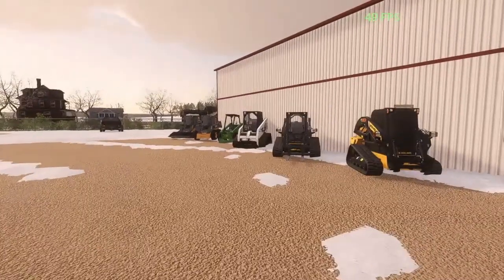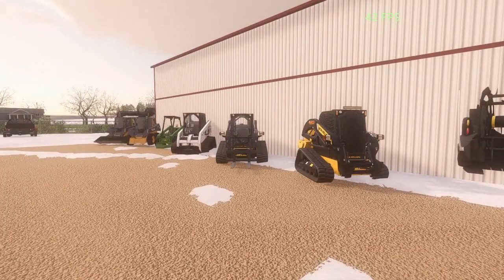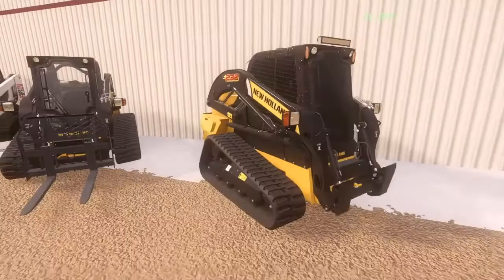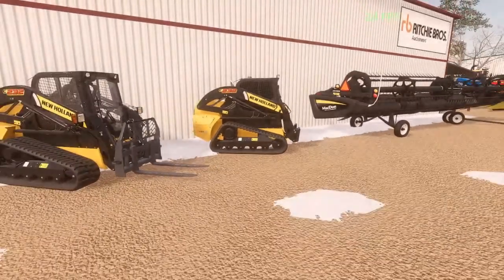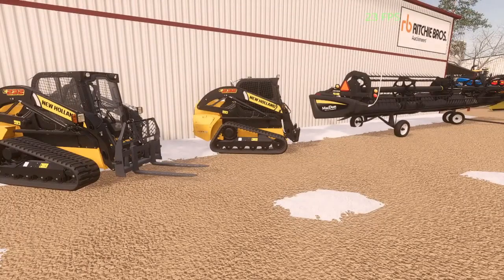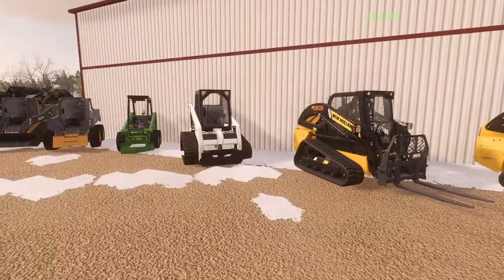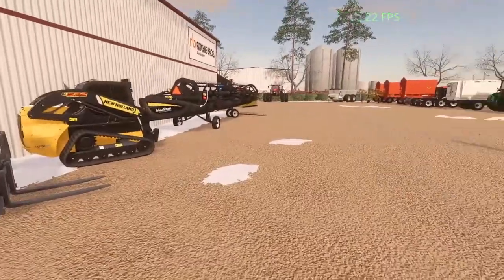Okay, next on our list is a series of skid steers. Right now, we have this custom one that was previously owned by the county because it has the strobes and light bar on the top. We are starting the bid at $20,000. $20,000, going once. $23,000. Anybody got $24,000? $24,000 going to whoever said that. Bidder number 23, you are now the owner of a custom New Holland.